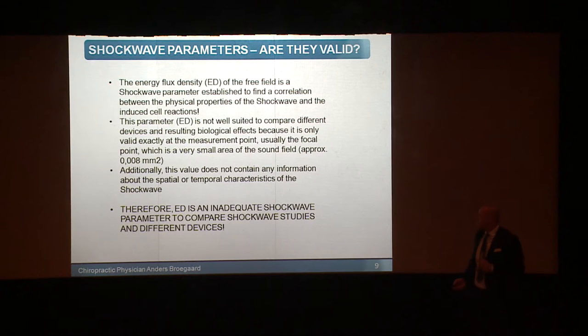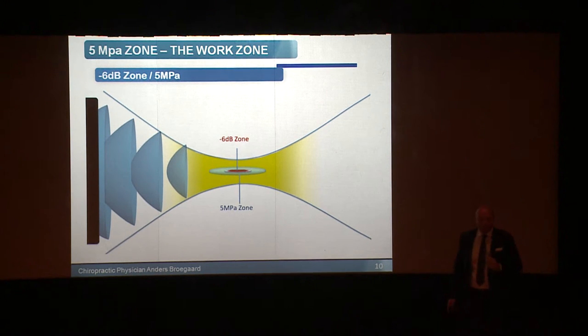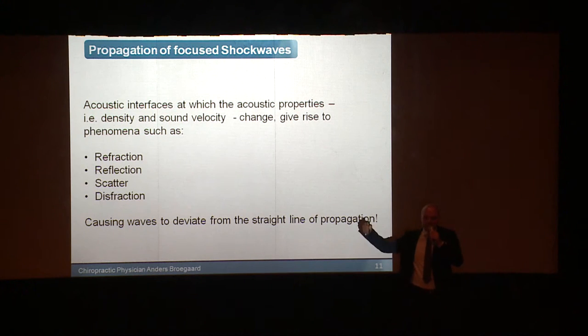What the piezoelectric machines do, especially the PiezoWave 2, is that they produce a very homogeneous zone in here, where the energy is the same within this little focal beam. We found this kind of beam to be very, very efficient when you want to affect pain around the spine.